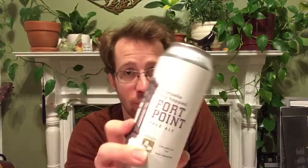It's really popular to use Motueka with saisons, and Trillium just did a Motueka dry hopped Fresh Rise. That's their saison. But they haven't done any IPAs with Motueka. They haven't even used Motueka in a blend in any of their hop forward pale ales or anything. And I'm happy because I was waiting for Trillium to do something with a new hop that really featured it prominently.